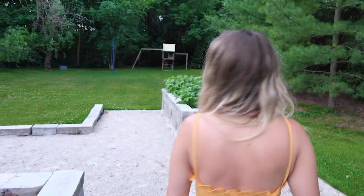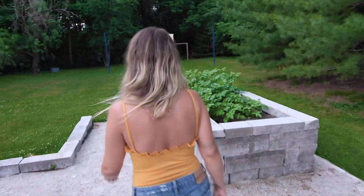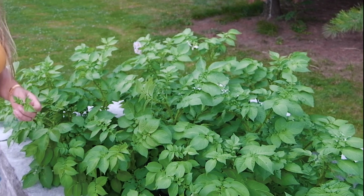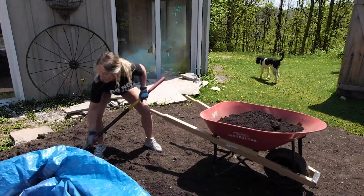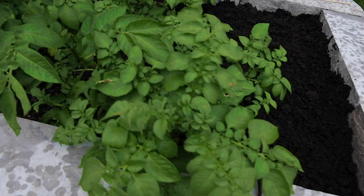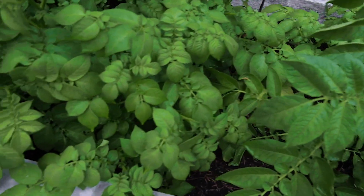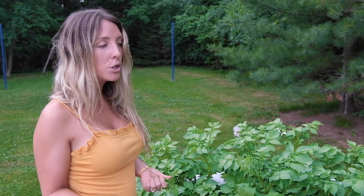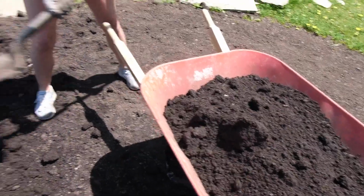And then now, honey, your favorite bed. My favorite bed. Potatoes. Look at those potatoes. Sometimes you'll want to add a little bit more soil to them because you don't want the sun to burn the roots or it gets so hot. However, I think that our beds are deep enough that it's safe, but if you do have a shallow garden and you're growing potatoes, you may want to add a little bit more soil mid-season.